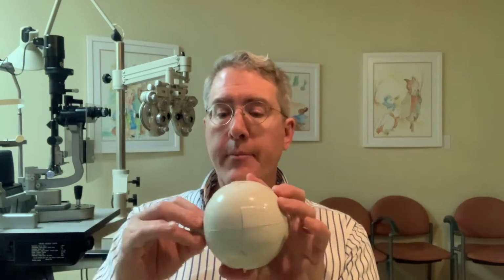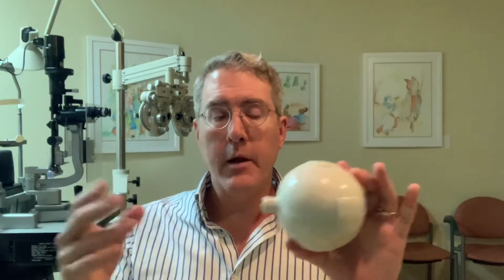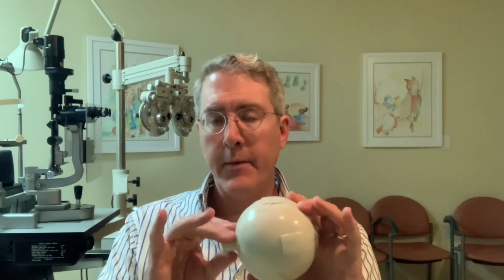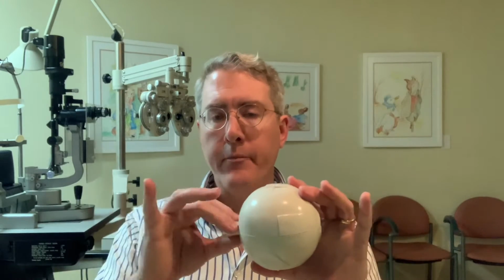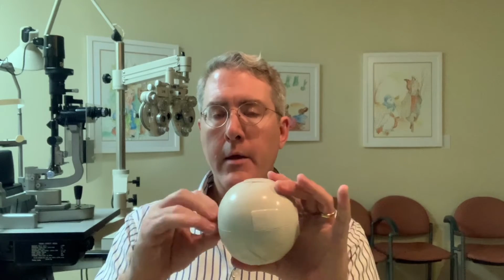Sometimes I'll test that with, say, an isopropyl alcohol pad or something like that, not very often. The second thing that sticks out of the brain is the optic nerve, which from an ophthalmology standpoint is really the most important nerve because it is the cable that connects our eye with the brain. If something happens to that, it's like unplugging your VCR or whatever. You just can't get the signal through to the brain. So it's a very important nerve, of course, for vision.